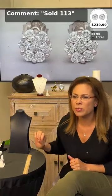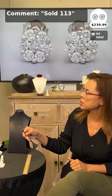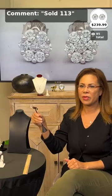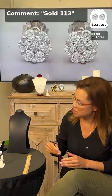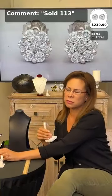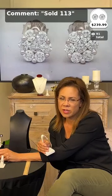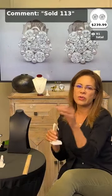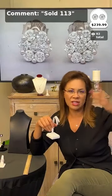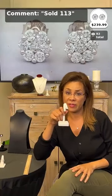Back to our lab grown. Ooh, are those pressure set diamonds? Oh, hold on, I have the wrong ones. Yay! It is so expensive. One of those jewelers that sells $100,000 diamond rings, you name it, they came up with this pressure setting.